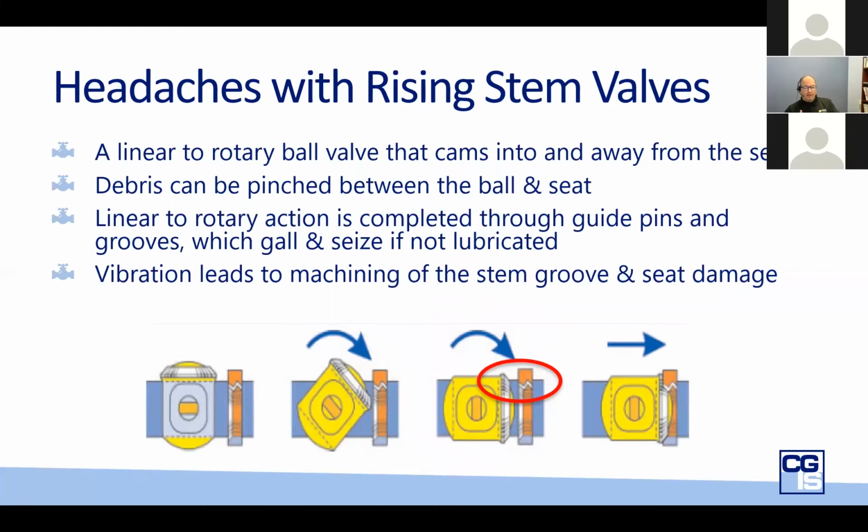So some of the headaches with the rising stem valves: debris can be pinched between the ball and seat. As you can see, there's a space between the ball and the seat as the valve is operating, and that will allow the media to flow through there and potentially be pinched as the valve closes and cams back into the seat. We can also see vibration issues if we're flowing really high volumes of gas. It can cause vibration, which can cause some mechanical machining.